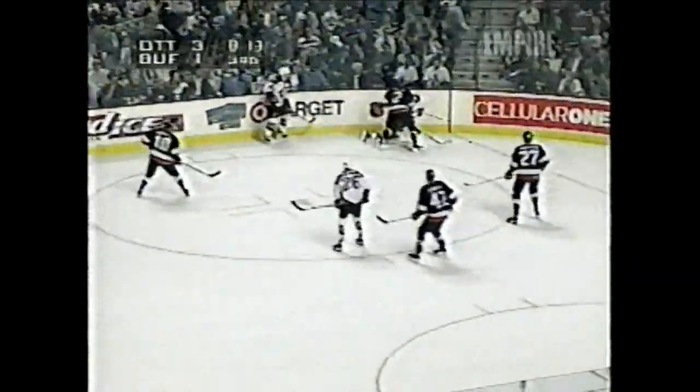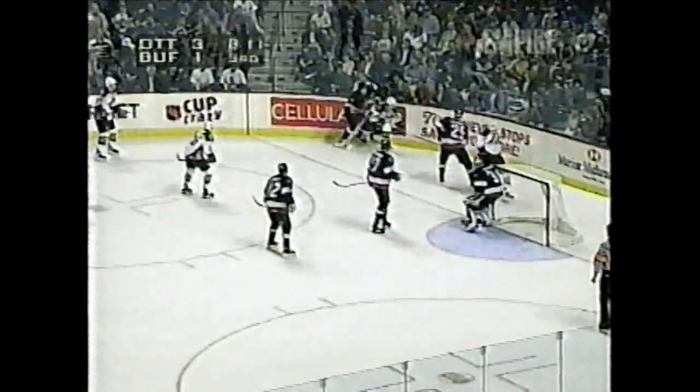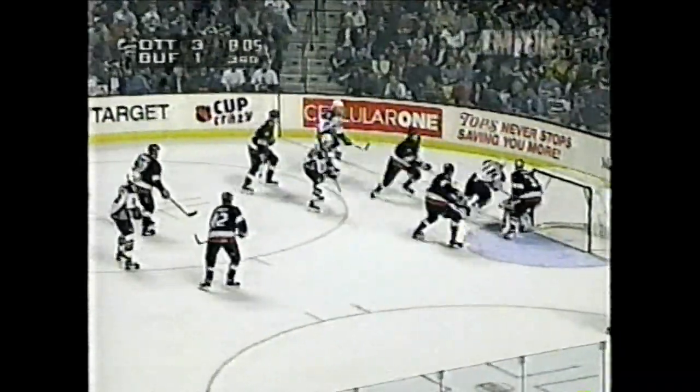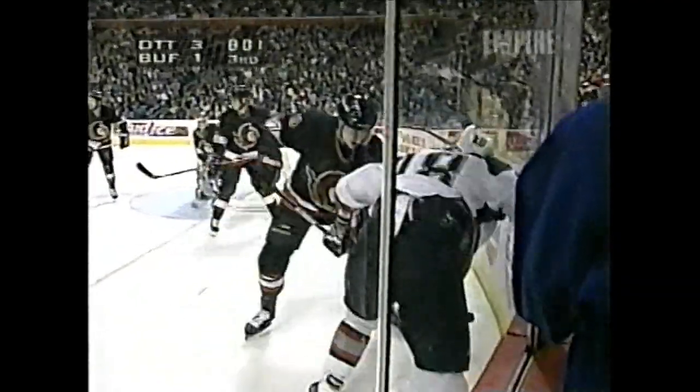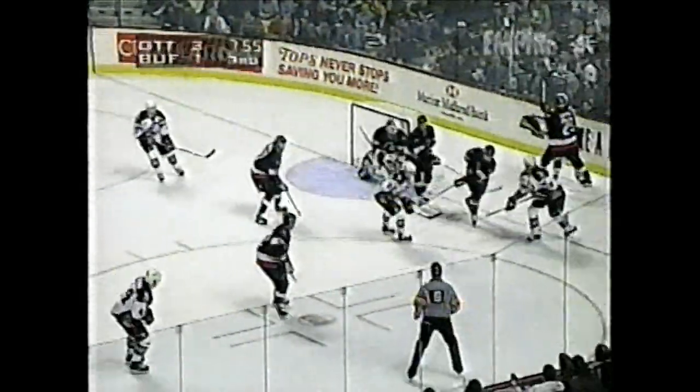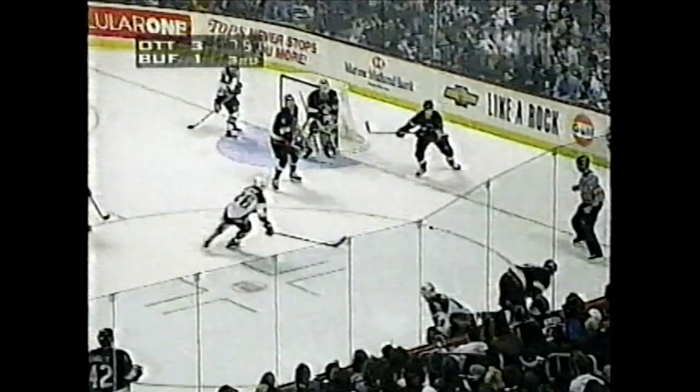Audette coming up with it. He's shoved by Pitlick, going after it again. Trying to jam it around on the wall. It comes free, kept in by Buffalo. Fired up the side of the net. Here's Grosek twisting around, trying to work it in front. Still has the puck. Grosek kicking at it again, bothered by Lokinen. Audette took it free, tried to back it off the goaltender. In beside the net, Cradle on the boards, but not out. Buffalo keeping it in. Grosek with a shot that's kicked away.